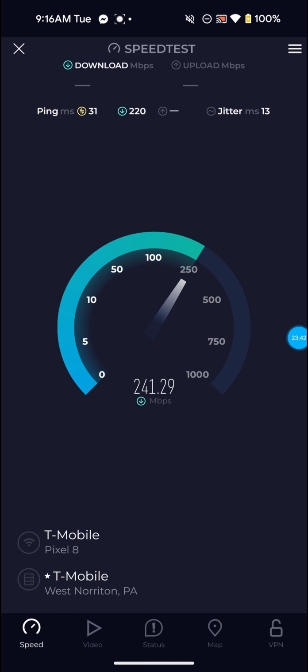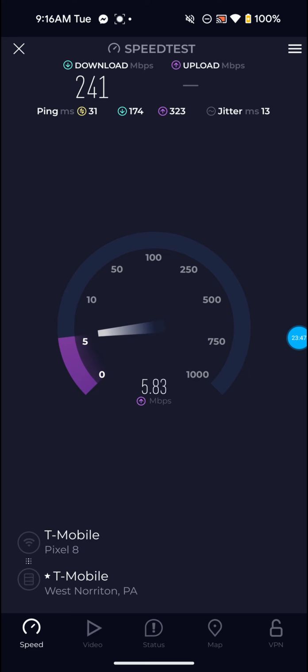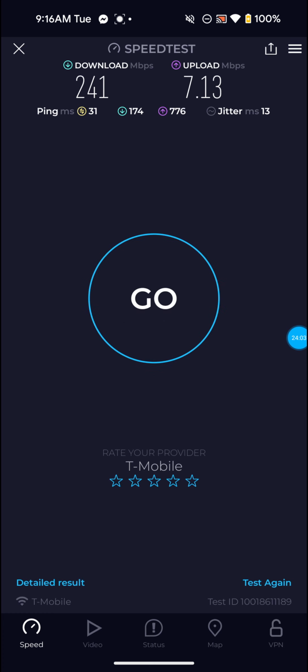This one looks like it's going to be a little bit slower. But like I said, I'd rather deal with this minor inconvenience of the signal dropping sometimes than deal with terrible speeds, like 50 to 60 on the download. I'd definitely rather have these speeds, and it does actually seem to be staying connected now. Like I said, 5G is spotty in our area.